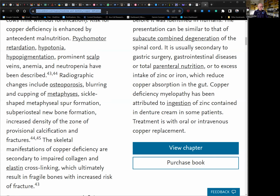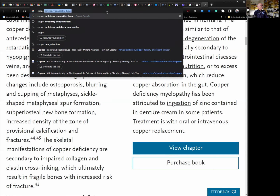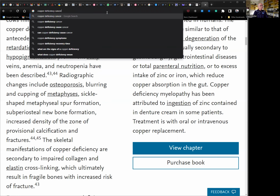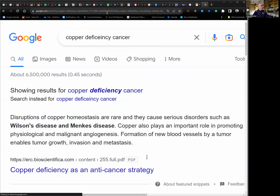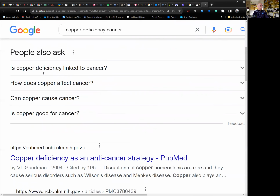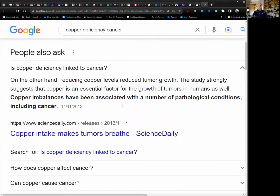Now I'm going to just do another one. We're going to put in here copper deficiency, and let's put in cancer. Okay, just so you can see so much of this. So what we will see is that copper is linked to cancer. Okay, and copper deficiency and copper excess are unhealthy conditions to have, and it's all about, again, that Goldilocks zone. So that's why the testing is so important.